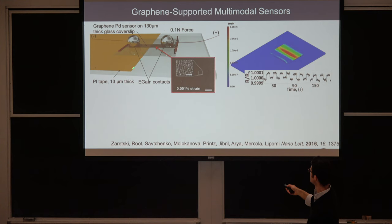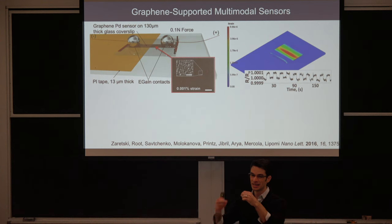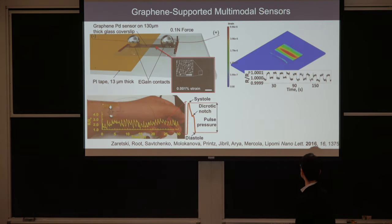So this bending strain is about 1/1000th of 1%, and that's approximately the same scale of deformation as taking something the thickness of a hair, the diameter of a hair, and stretching it by about one atom. That's about 1/1000th of 1%.